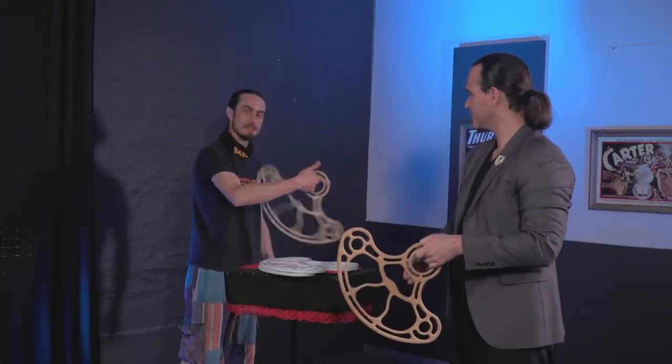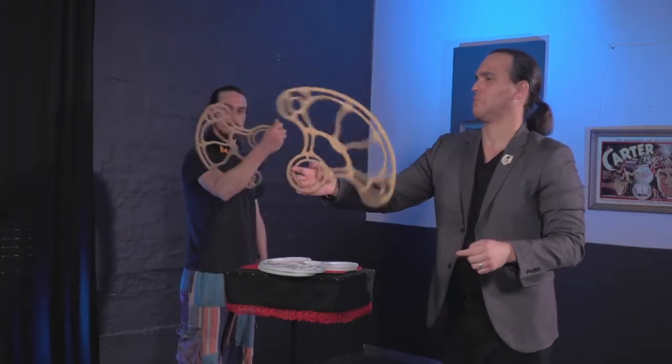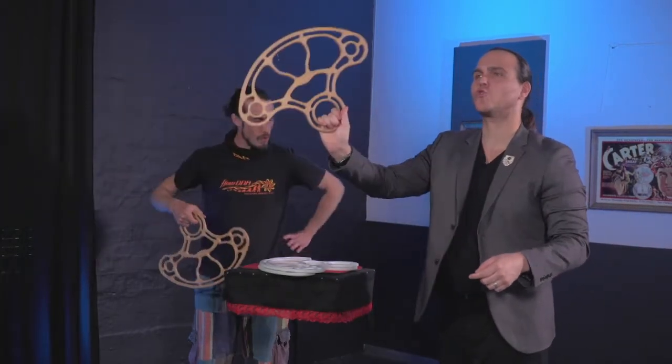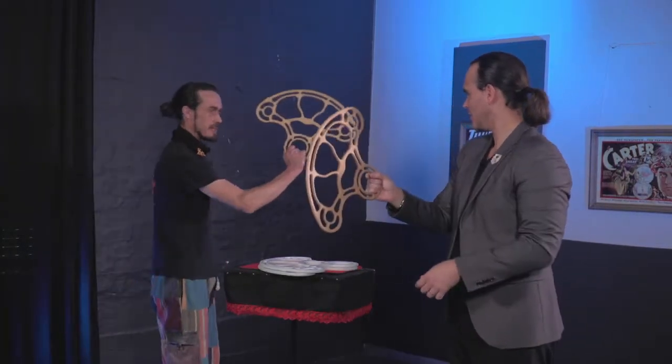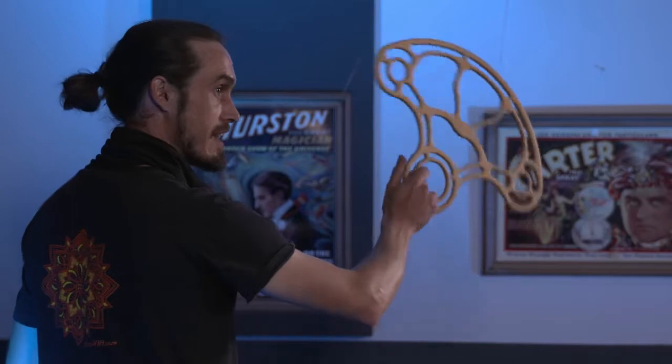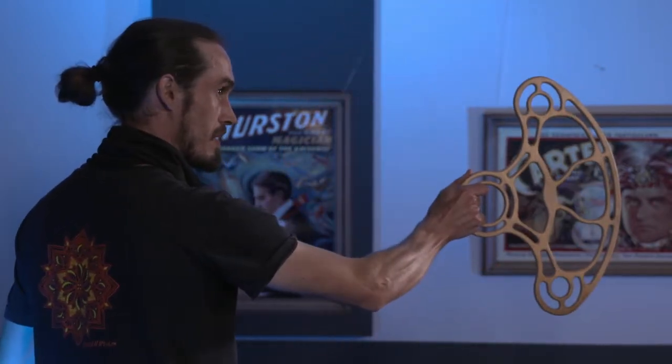Oh yeah, this is a tech fan, in fact. So it's also a spinning thing. What can I show you? Well, I can just literally show you, like if you grab it here and flip it and then catch it again. Flip, catch again. There's quite a lot of different things you can do with this.